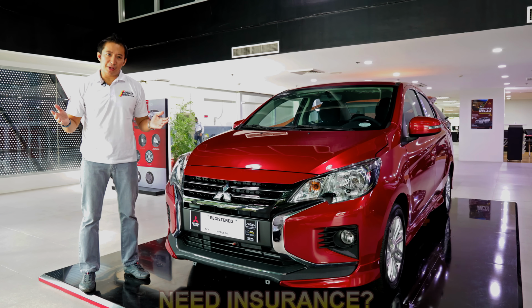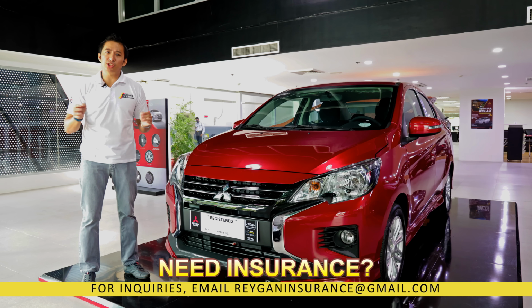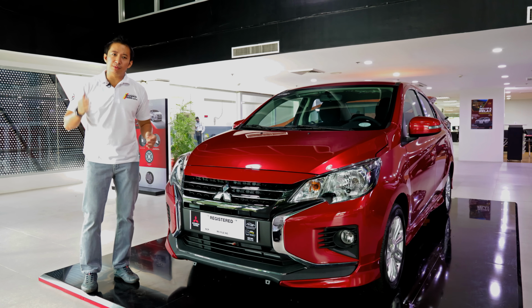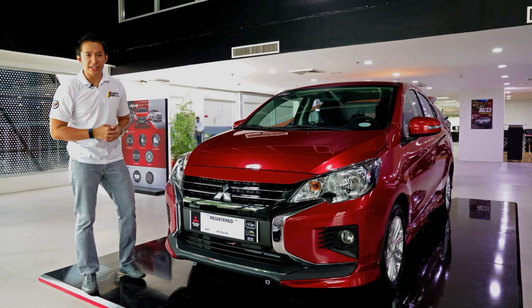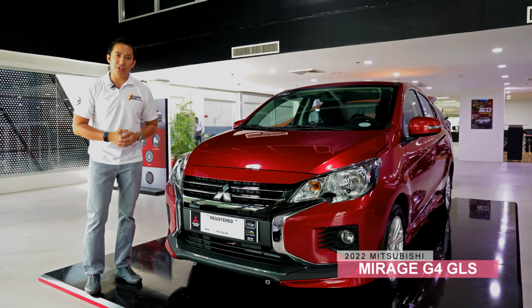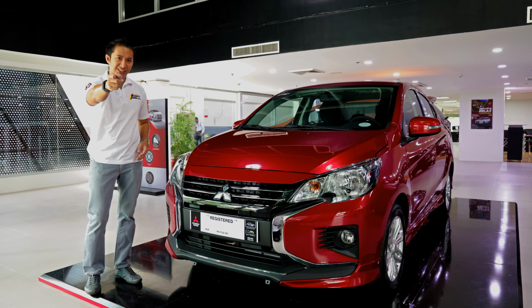It's been delayed by the pandemic, but finally, it's here. Ever since the new Mirage made its debut in 2019, local Mitsubishi fanboys have been wondering, when will this facelifted Mirage make it to our shores? Well, the long wait is finally over because we have here the 2022 Mitsubishi Mirage G4, and in this video, we get to review it and drive it. Let's do this!